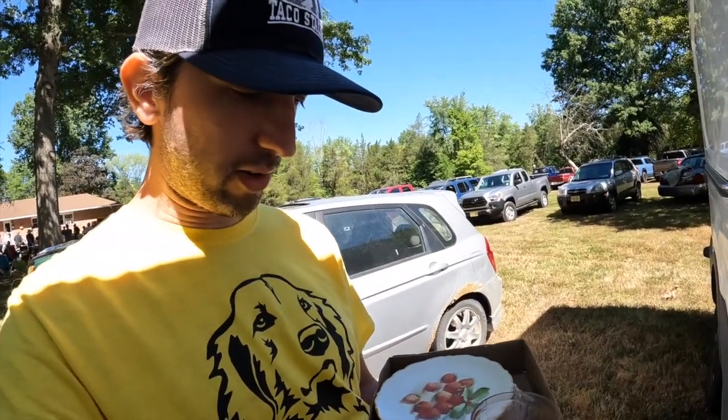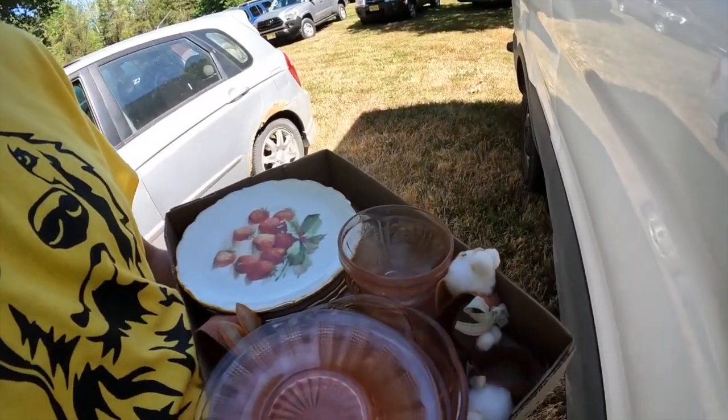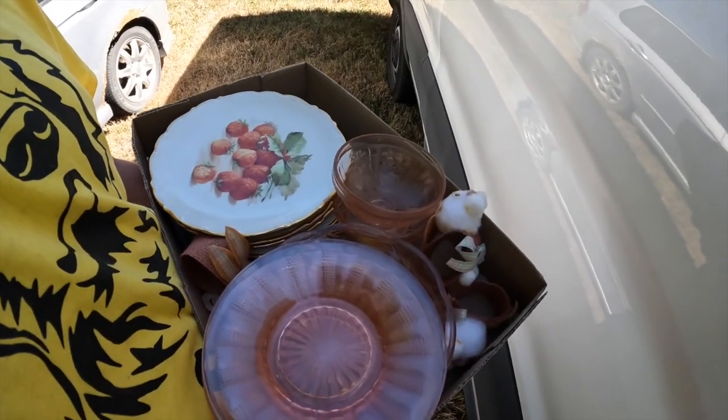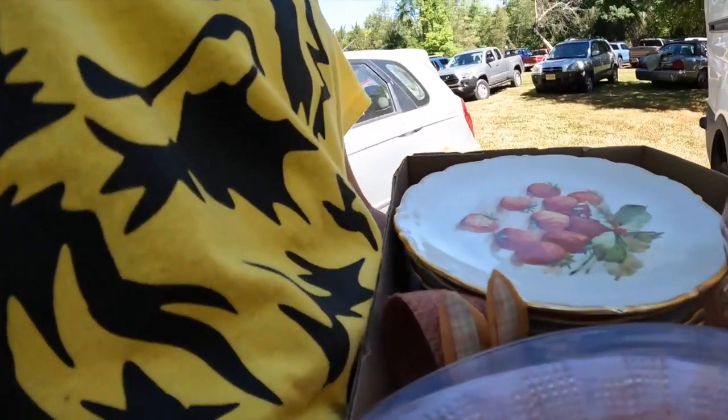I'm going to cherry pick out all the colored glass and maybe a couple of these little figurine kind of things. Like these plates are kind of nice. But I'll probably leave the wine glasses, which realistically will probably be the best thing I leave.